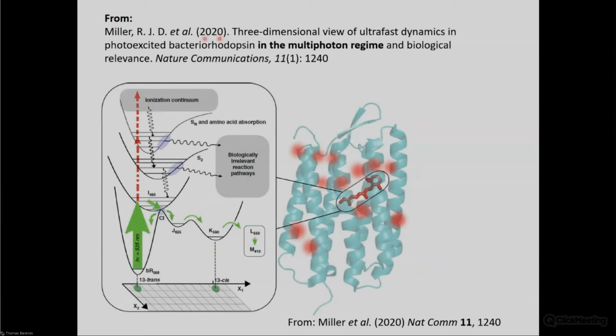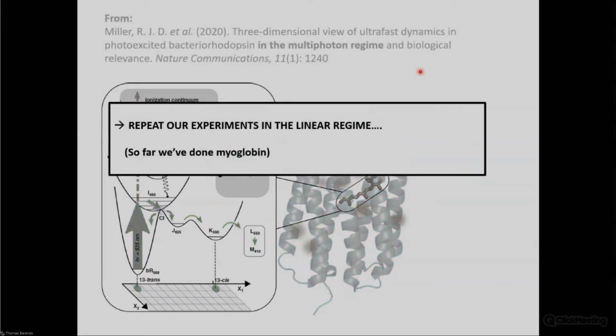Indeed, Dwayne Miller published this. He commented on this. There are many, many different pathways in which a multiphoton state could go back to the ground state, and they're probably not all physiologically relevant. So what should we do? We should repeat all our experiments in the one photon regime and repeat all of this, making sure that we're absorbing at most 1 photon per chromophore.